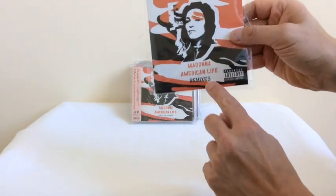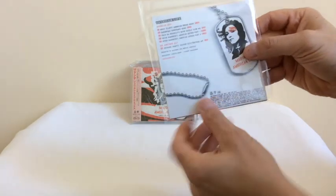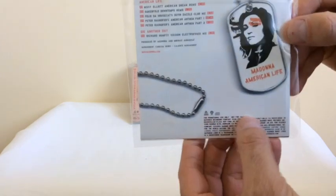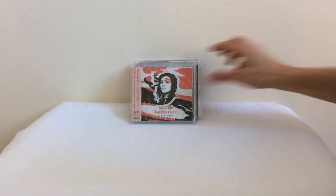And here are the remixes, which is also a promo CD, different cover, but it's actually titled Remixes there, totally official. All these remixes that are listed, including a couple of harder to find mixes on there. And that is a promo only version that you don't see too often.